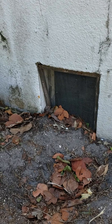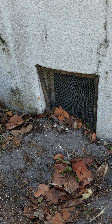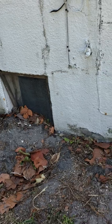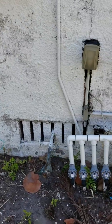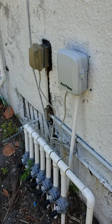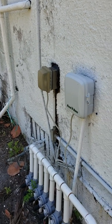Crawl space to get underneath the home. It does have decent access through this side. The side on the living room is a lot lower, so it may be harder for somebody to get under the home. We do have to have the plumbing checked and make sure we don't have galvanized plumbing, or it will need to be replaced.